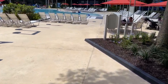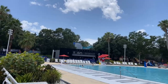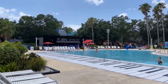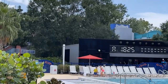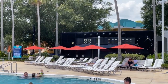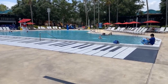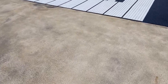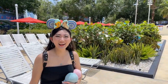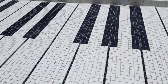So here on the left and the right of the pool, we see a bunch of radios tuned to certain stations. That's tuned to 1825 AM, and this is tuned to 89.3 FM. So I kind of wonder if that has some sort of significance to Disney, but we're not sure. It's called radio frequency. I know nothing about it. Okay. It's too old school. Is it? Alright, and here, this is why it's called the piano pool.